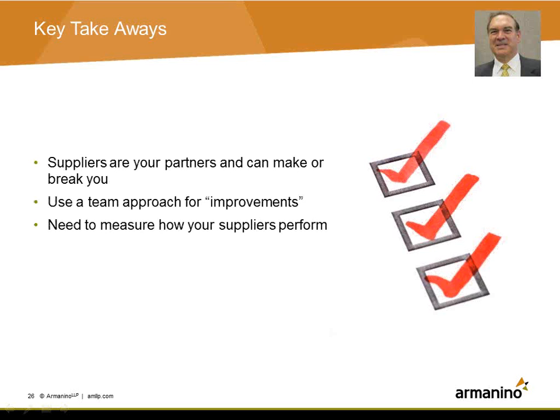So some key takeaways. Again, think of your suppliers as partners. They can make or break your business. And the days of the evil empire being your supply chain and they're trying to get an extra nickel out of you really are gone. You want to use a team approach for improvements.